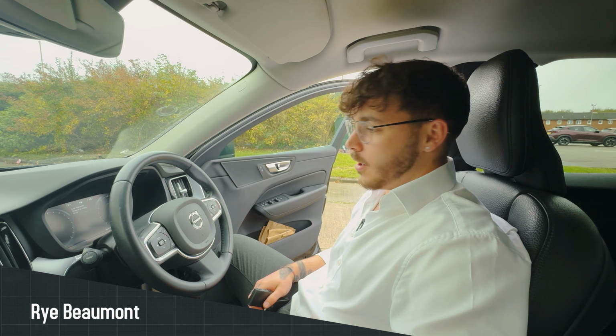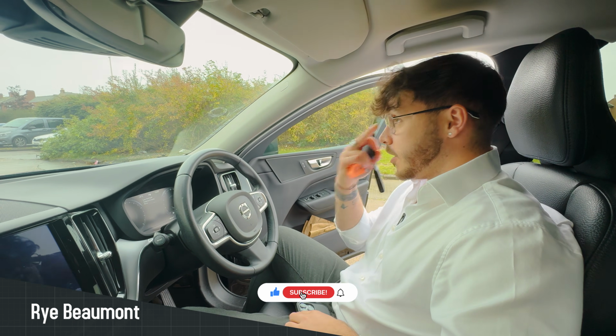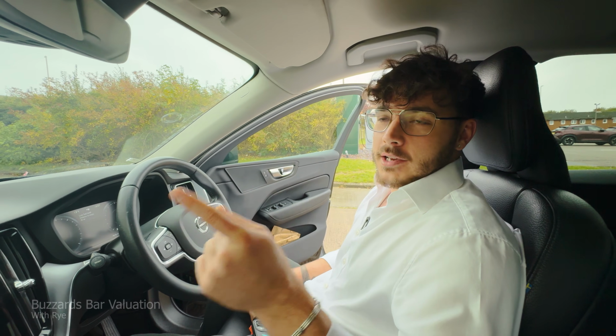Yo. So here we are. This is actually a new car, even though it's a Volvo. I'll explain that after. But first and foremost, we're at Buzzers. Commercial to residential scheme that is going through financing, and we are here today to get our valuation done.